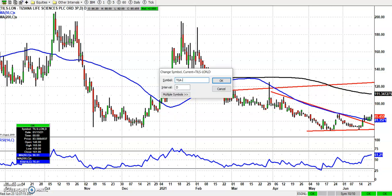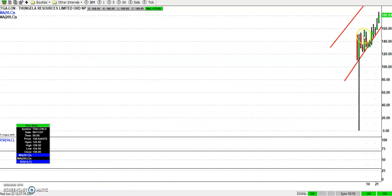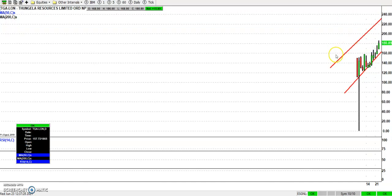A stock which I've highlighted as a decent momentum play because it's just started: breaking that initial £1.58 for Thungela Resources, and above that looking for the top of the rising trend channel, notional price channel top from the beginning of the month, up towards £2.30 by the end of next month.